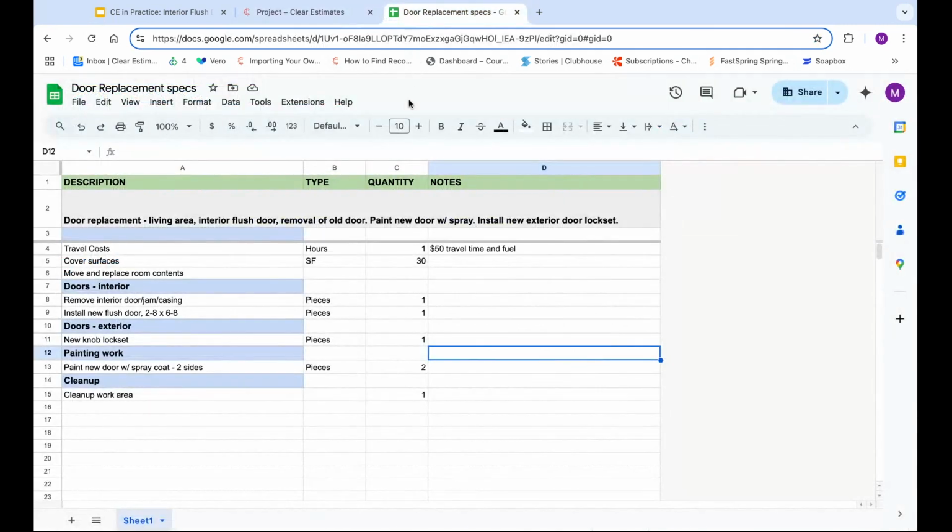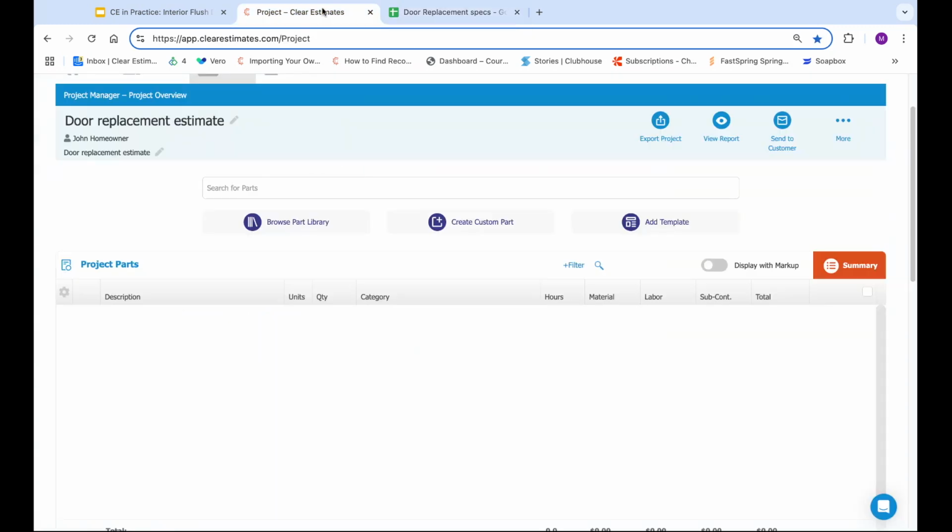So for this particular estimate, it's a door replacement. It's going to be in the living area, an interior flush door. We're also going to be removing the old door and painting the new door with a sprayer. And we are also going to be installing a new exterior door lock set separately. So just a handful of things we need to price out for this project. So let's go ahead and jump in here.